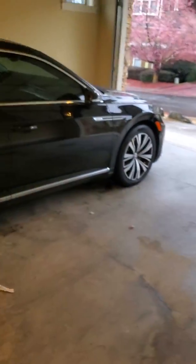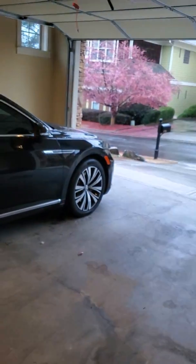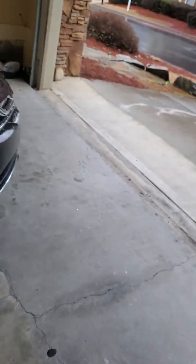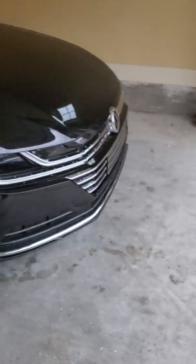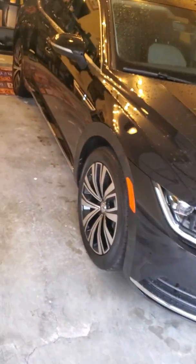When this car's not rented out, more than likely this is probably going to be my new daily. Right now I mostly daily my Range Rover, but with the gas mileage shown here and the Apple CarPlay, this is my new daily, guys.